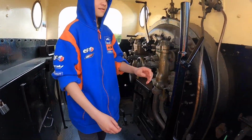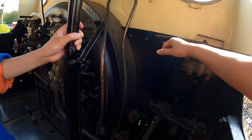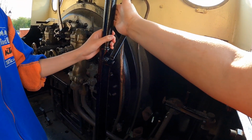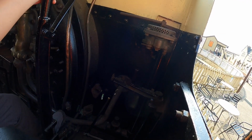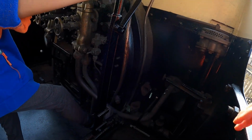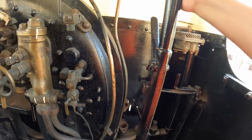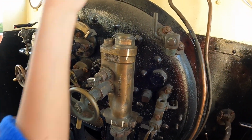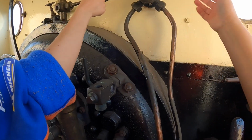Okay, roll call. Wow. So probably that will be the lever for what? Maybe this one is the brake. You put it back in. 1953. So here, it tells you all about it. Hey, Mum, look, I think this is the brake, there. I think that's the brake. Wow, look at this. It's so cool. That might be the release of the thing.